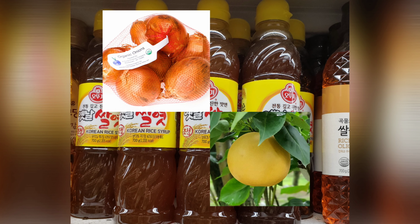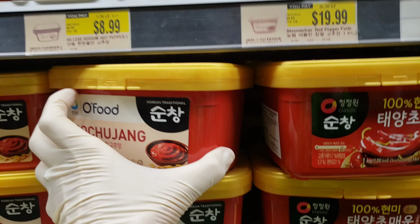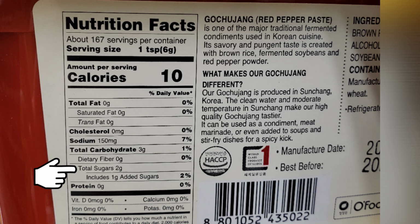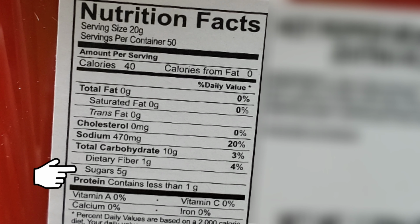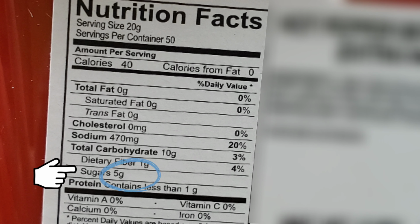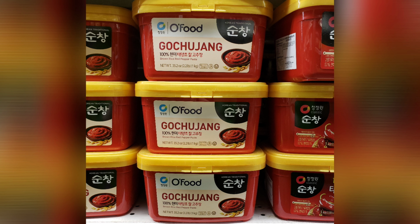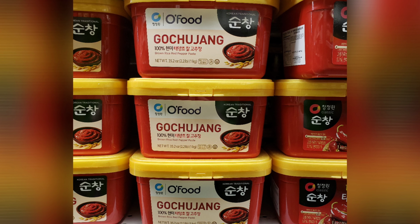Next up is Korean red pepper paste. This is used in many Korean foods and dishes. Here are the nutritional facts. I use this because it has only 2 grams of sugar per serving. Here are some nutritional facts for others, so you can see the sugar levels. Therefore, this product has earned the Welcome Home Top Choice pick.